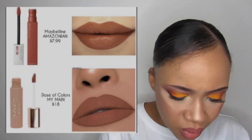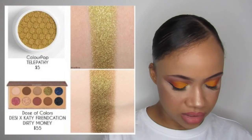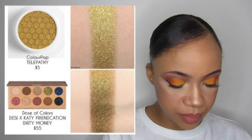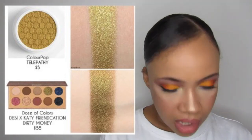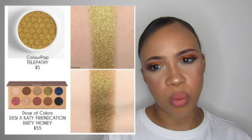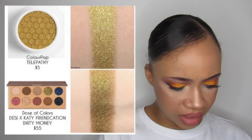I just don't. Then lastly, we have the Dose of Colors Desi X Katy Dirty Money Shadow. It's in the top row, the one next to the sparkly blue, versus the Colourpop Telepathy, which is $5. Okay, so first of all, I don't know anybody who's buying a whole entire palette just for one shade. Guilty, I have done that. Okay, please don't judge me. Actually, I don't really care. It's my money. I do what I want.